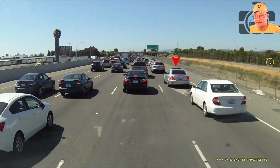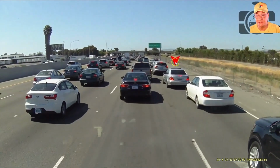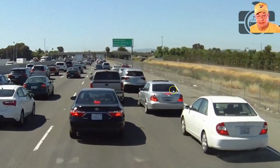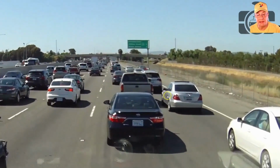But we'll see that that's not what happens here, and we see how the situation then escalates, which could very easily have been avoided had each driver shown consideration and courtesy towards another driver. So this driver's at fault. You can see he's highlighted over here. He's trying to push ahead and not allow the pickup truck in. So it doesn't allow that alternate vehicle the space.